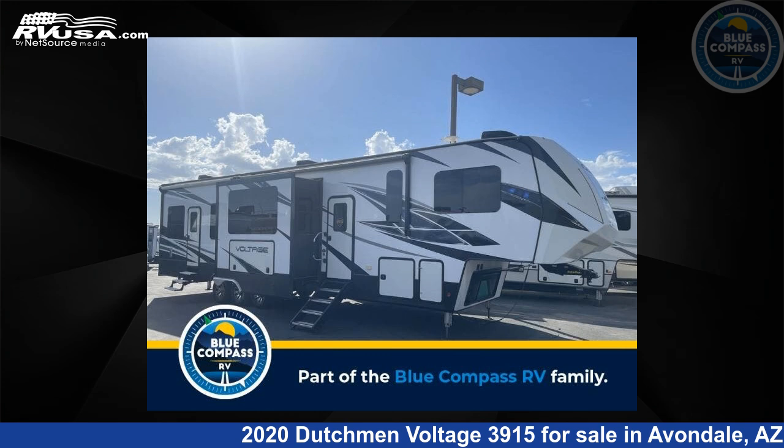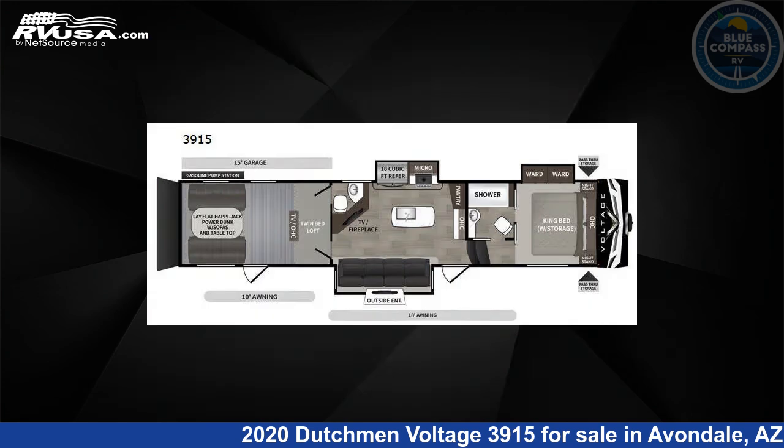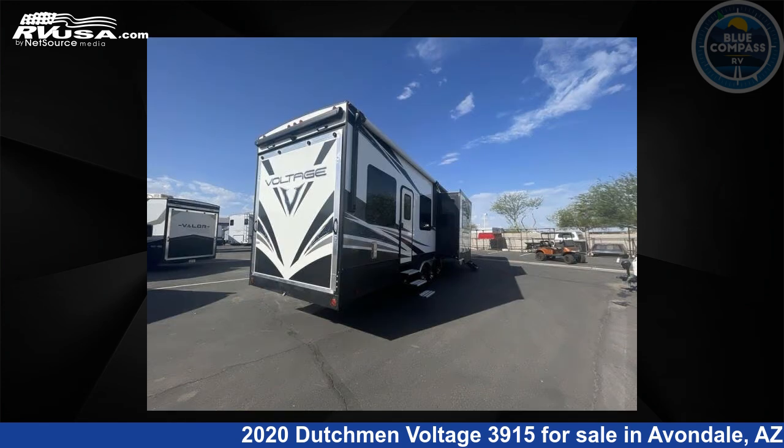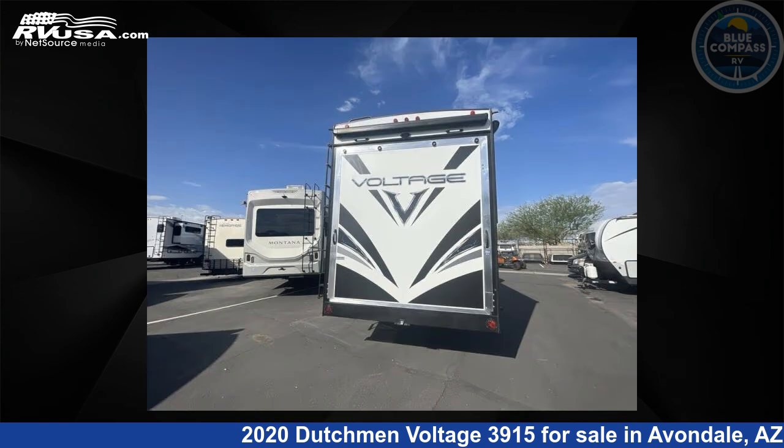This 2020 Dutchmen Voltage 3915 is a travel trailer RV. It is located in Avondale, Arizona, 85323 and is offered for sale by Blue Compass RV Avondale.